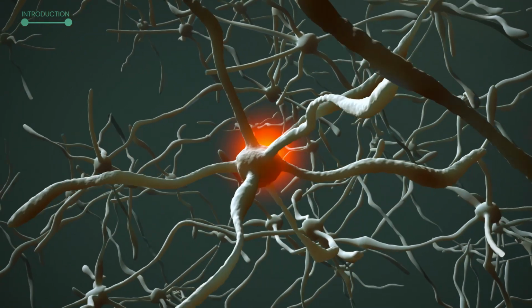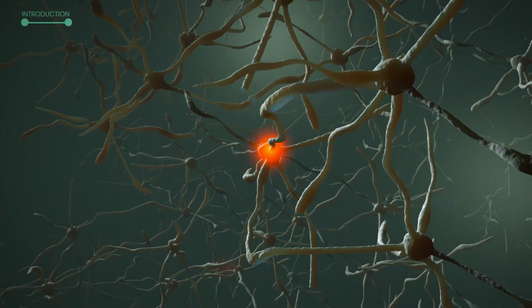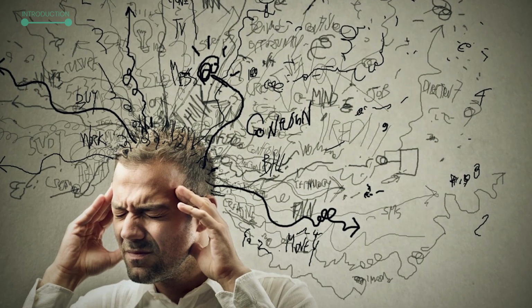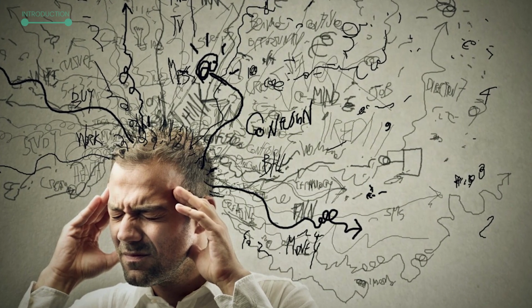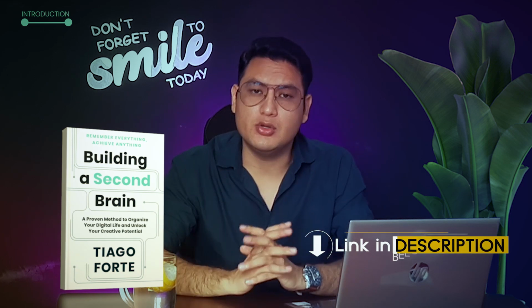We tend to keep that information in our brains just because one day it might come in handy. Still, as time passes, it gets harder for us to keep that piece of information intact within our brain, and soon we forget about it. If you are facing this situation of information overload and can't remember most of the information that you come across, then building a second brain will make your life a lot easier.